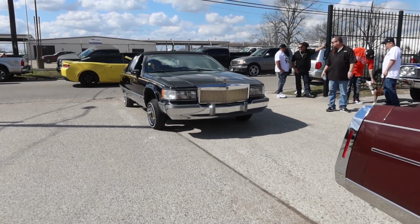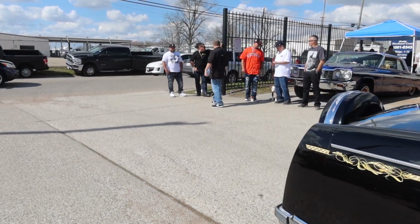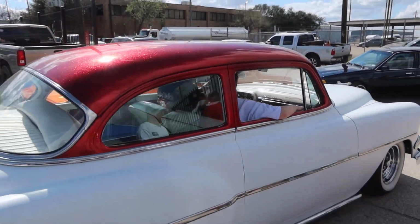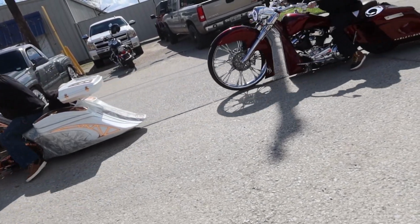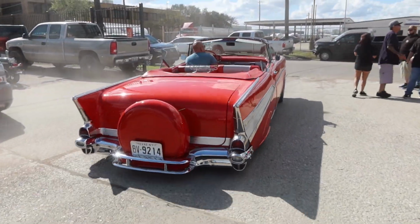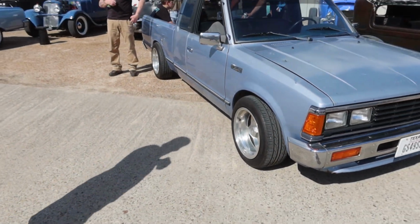Man, it's fucking hot. We talking about a hoodie? Hell nah. Man, that's a lot of big body Fleetwoods. They all look good too. I'm gonna have to go check it out. You way back there? Yeah, you'll see it. It's the gray, like a good metallic gray at the very end. What y'all think about this Nissan?